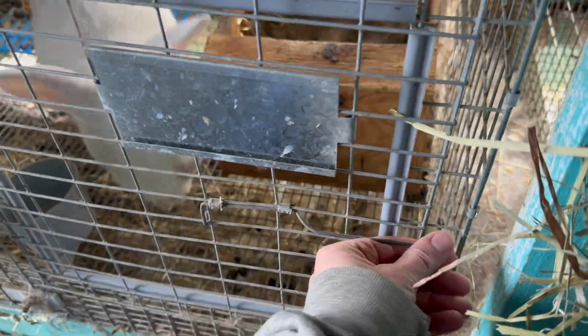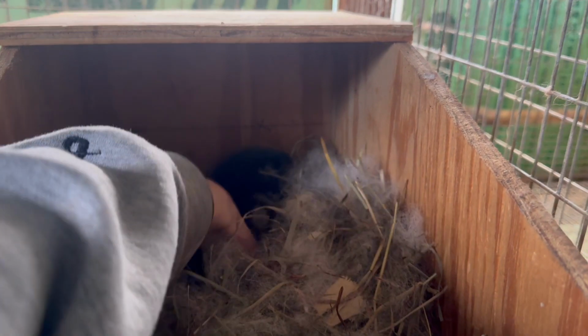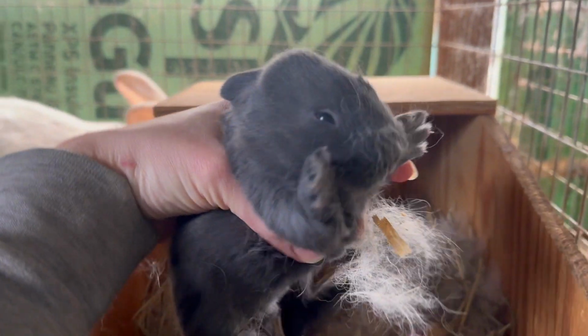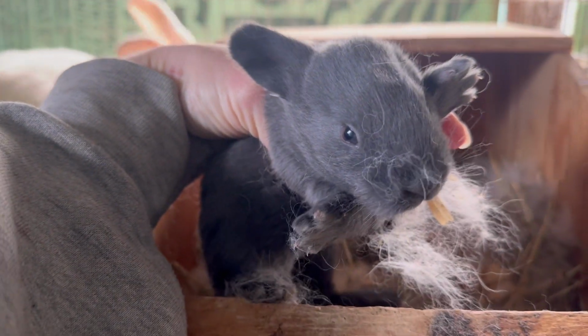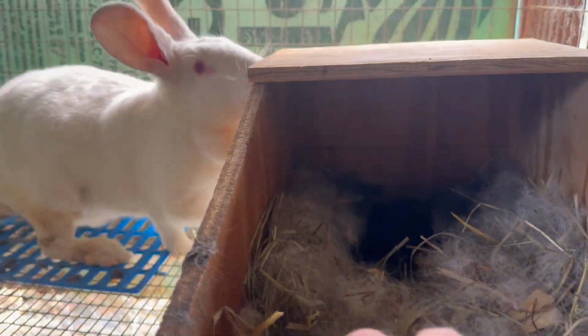But all the bunnies are good. We actually have some babies in here. Hi, Miss Marshmallow. Hi, Miss Marshy. Here, let me show you some cute babies. Oh, come here. Look at these sweet guys. Yeah. She's doing such a good job as a first-time mama.